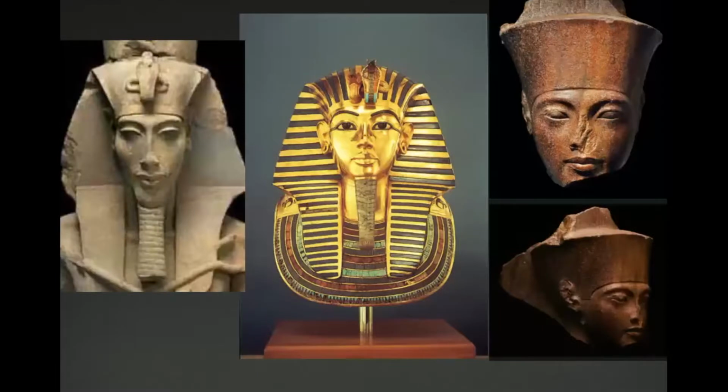That is Tutankhamun's mask from about 1300 BC. One of the reasons it stands out is that it's understood to be a likeness of Tutankhamun. Before that, and indeed after that, things were much more stylized. Masks, death masks, were much more stylized.